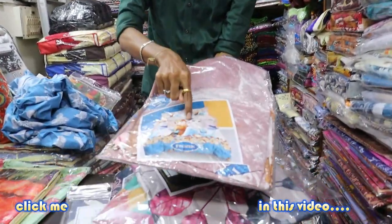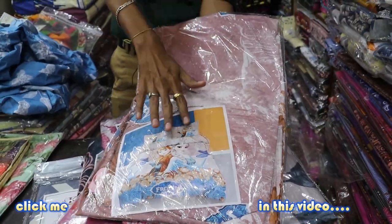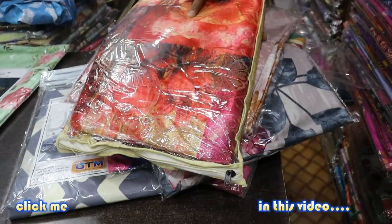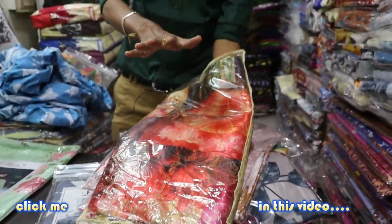Only kids prints: Frozen, Doraemon, Spider-Man, Batman, everything you will get in the 550 range. Patana silk bed sheets, wedding sets, and wedding bed spreads are also available. This starts from 500 onwards.